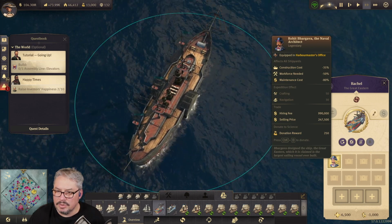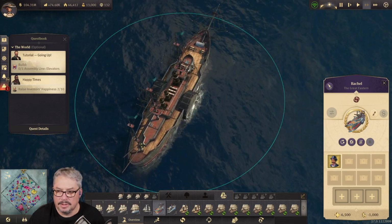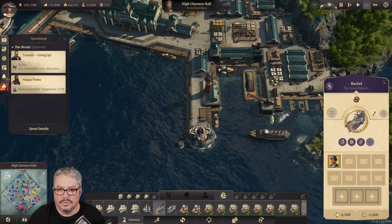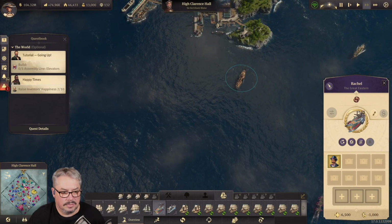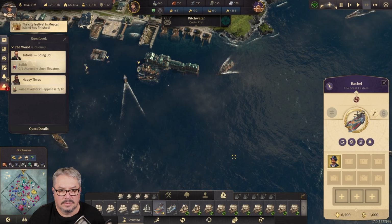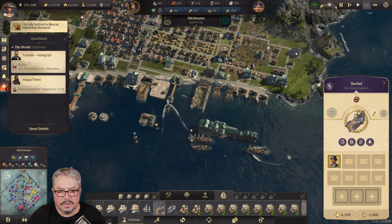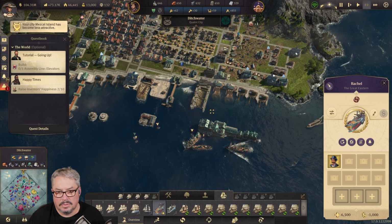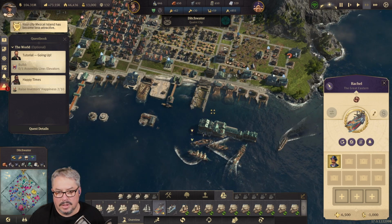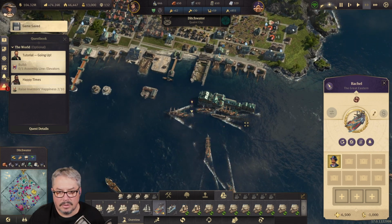Exor shipyards. Construction cost, workforce needed, and maintenance cost. All right, but that would be logical to put it over here. Room to maneuver. If we've got a spot for you. Do we have a harbour master in range? Well, we could build one, obviously.